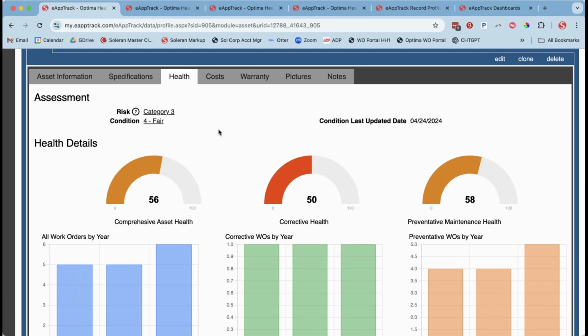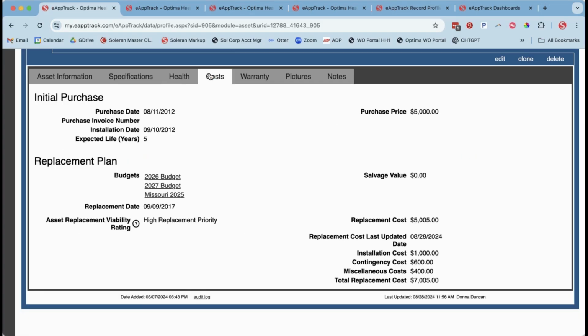That's certainly not the only factor to consider, right? Money always plays a part. So there are costs that you can track associated with the asset as well. So we're going to zero in temporarily at the bottom right-hand corner here.